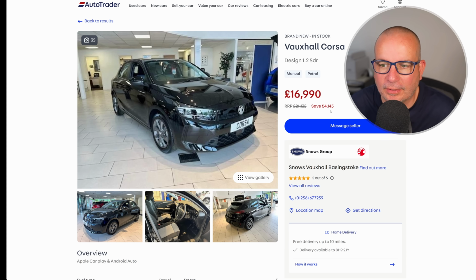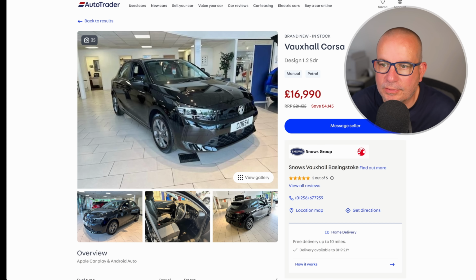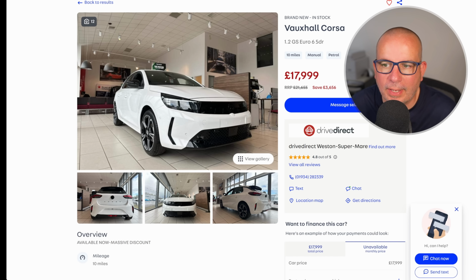Okay, so starting things off, we've got this little Vauxhall Corsa 1.2 Design. 4 grand off that. 21,000 is the RRP. This one's just under 17 grand. Full manufacturer's warranty, obviously. Brand spanking new petrol manual. If you wanted that in GS spec, by the way, you can get 3,600 off that. 18 grand for one of those.